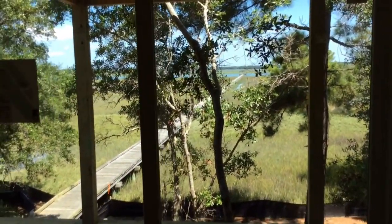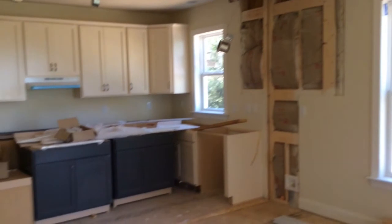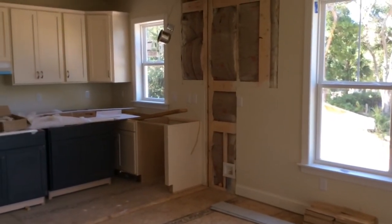Here's a view to the river, Folly River. The dining area in front of us. Here's the kitchen area. This is where the refrigerator will be.